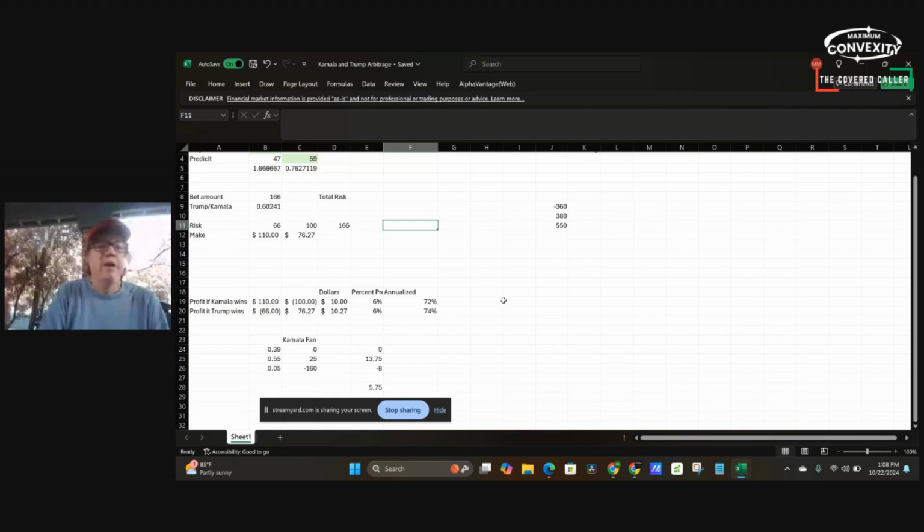And what that would do is, if Kamala won, God forbid, the 66 would return $110. But the Trump bet would cost you 100. So $10 profit. But if Trump wins, you'd lose the $66, but that 100 would turn into 76, right? So you would make about $10 there also. Now, $10 doesn't sound like that much, but it's 6% and it's 2 weeks, so it's not bad. And it's free money as long as one of them wins.